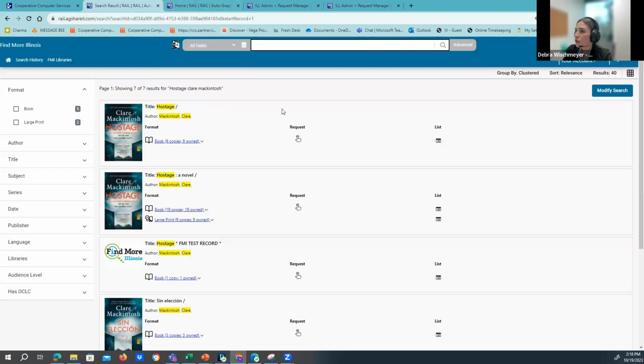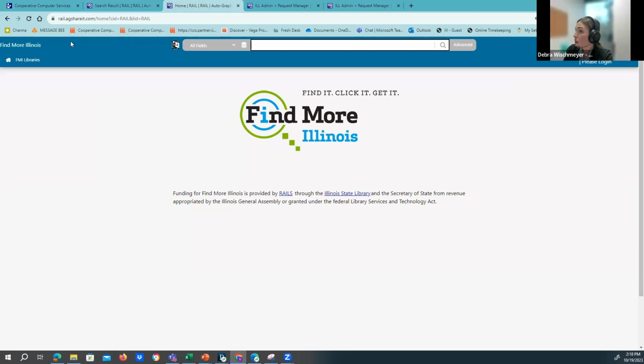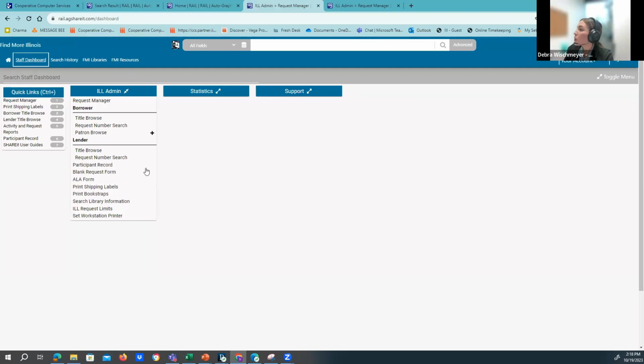Now I'm going to switch over from the patron view to the staff side, because I want to show you what FindMore, or ShareIt, looks like on the back end when one of your patrons places a request. Oops, wrong one. Okay, here I am in the staff side of ShareIt. You can see it looks very similar to the patron interface. In the right-hand corner, I'm logged in as CCS staff. I've already logged in. In the upper left-hand corner, I have expanded menu options, including a staff dashboard. When you expand the staff dashboard, you'll see some additional menu items, including ILL admin, statistics, and support. For today's demo, I'm mainly going to be working in ILL admin in the request manager. So I'm going to open that request manager so we can take a look.